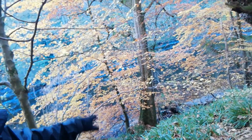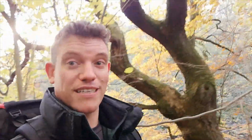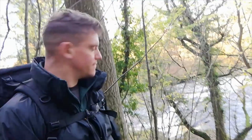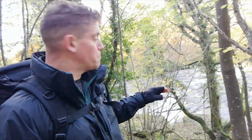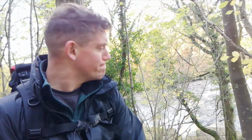All around there. We're down here, it's kind of slowed down on this bend, but looks fantastic. We're just over a mile into the walk now. We're heading up to Tees Bank. To the left of us, just past the bend, again, fantastic little high-speed waterfalls. The noise is absolutely fantastic.